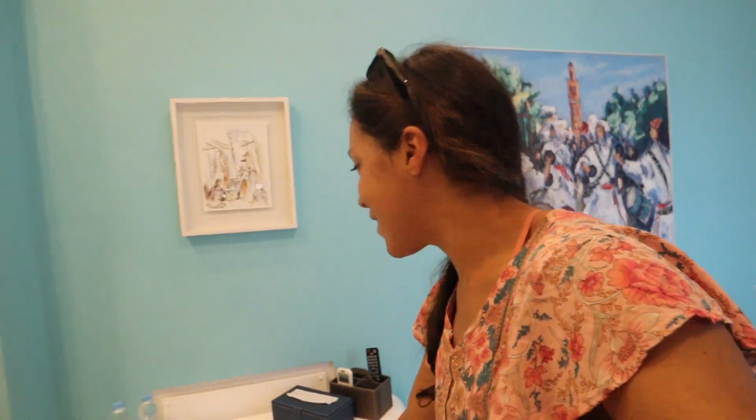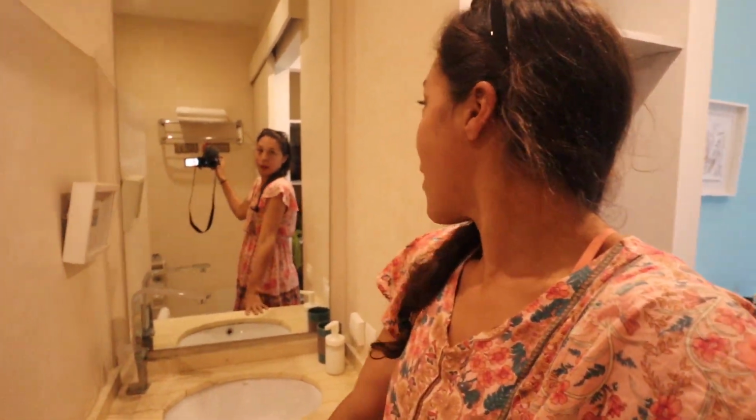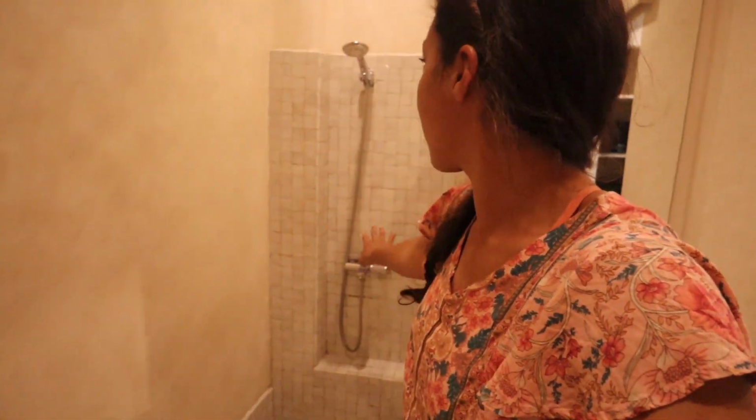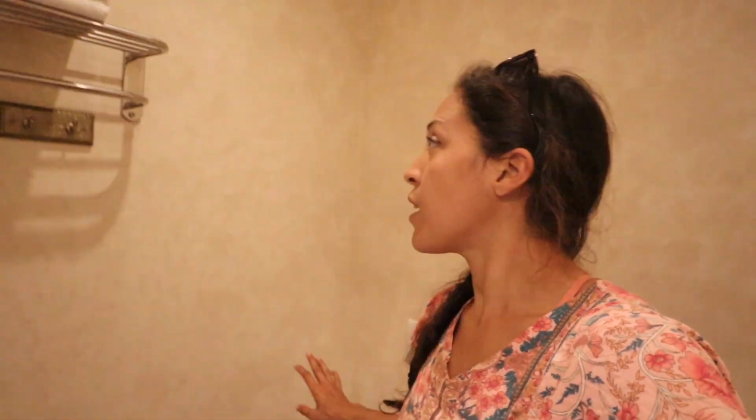And there's even a desk so I can get some work done. So it's always nice to have a desk. And then we also have some storage here and a closet to hang up your dresses. And we have the bathroom. I love it. And I love all the tile touches. And we have a little rainfall shower area and a spacious suite. I love it. Thank you, Riad CO.